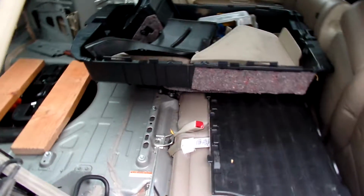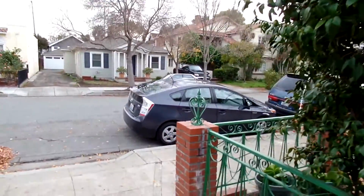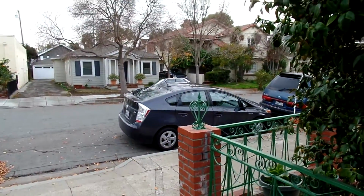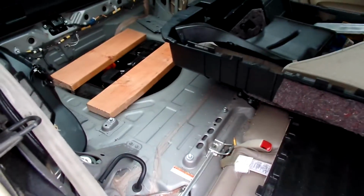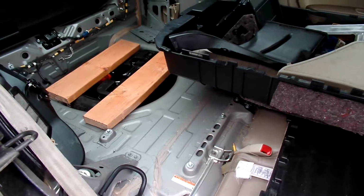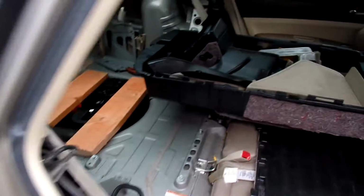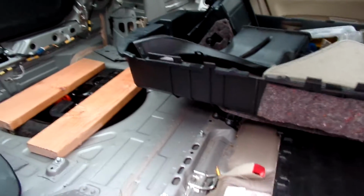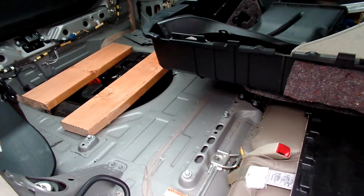My mom didn't want to keep the car anymore, so she wound up buying that third gen over there, and that's the one I'm driving right now. 2007. But anyway, they said they could recondition the battery for $2,500. I was like, oh, geez, that's a lot of money, and $3,500 to replace it with a new pack.